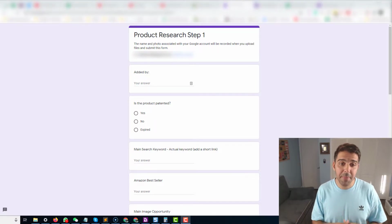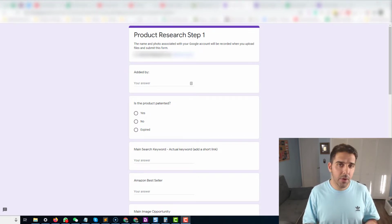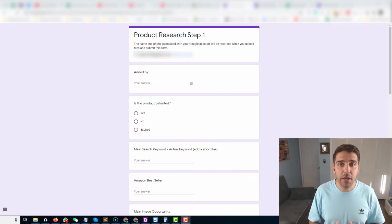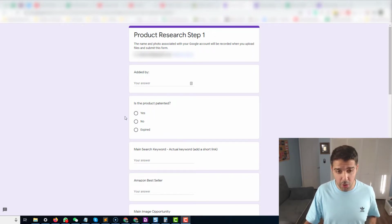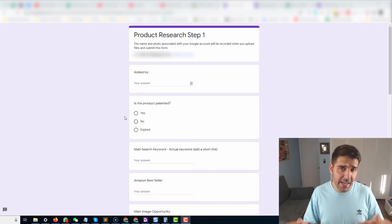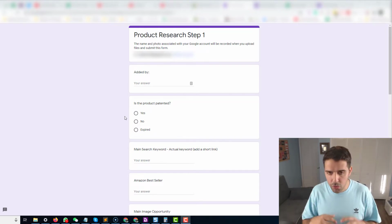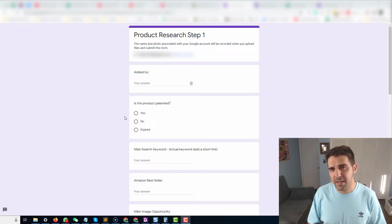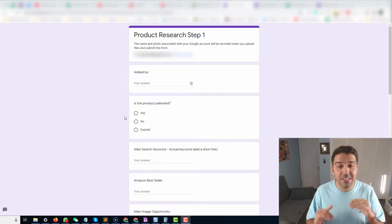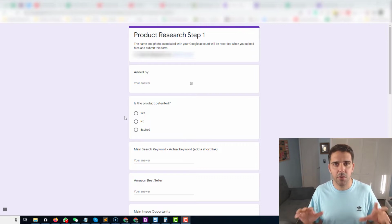Okay, so the first step is to enter the data into a Google form. Why did I create this Google form? I created it so we are not going to skip any criteria that is important. It forces you to give an answer whether you checked it or not. When you do it manually in your head, you will tend to forget and skip parts, like, oh, I'm not going to check if it's patented or not. Maybe at first you'll check it, but not systematically. So this Google form forces you not to skip any important criteria.